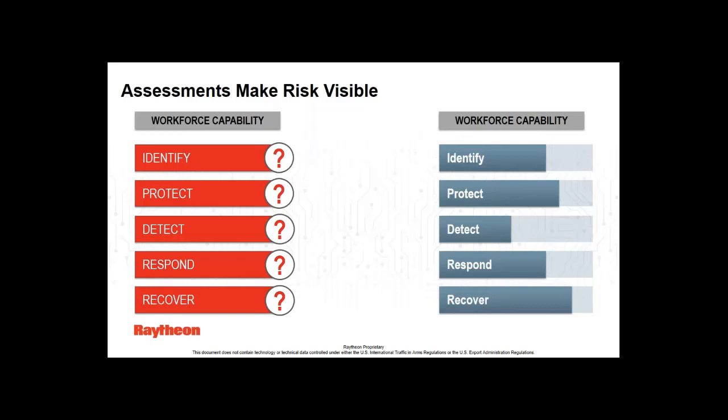If you had visibility, like the picture shows here, into what your workforce strengths and weaknesses were, you'd be much better positioned to manage your workforce risk. And an effective assessment is a way to deliver that visibility. In fact, a robust assessment can deliver much more information than this simple little example I've shown. So at this point, I'm going to turn it over to David, and he's going to talk a little more about assessments in detail. Thank you, Stuart.